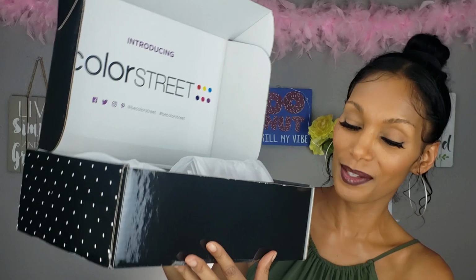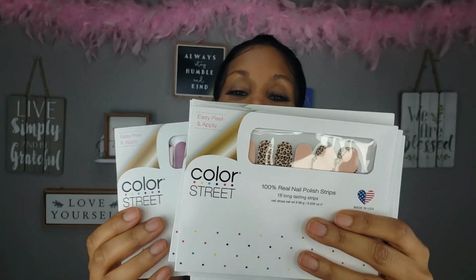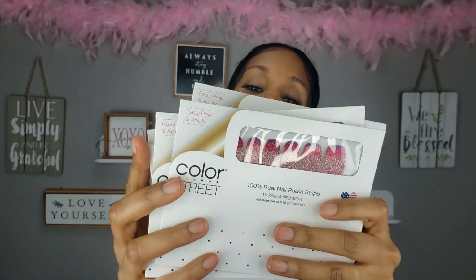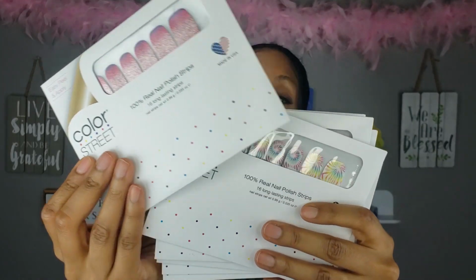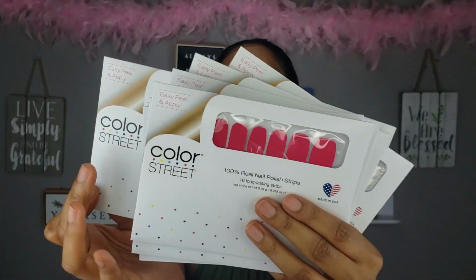This came in the mail. It's from a company called Color Street and they sent me this huge box. And the box has these nail strips in it. Let me show you guys. These are nail strips and they come in all kinds of different varieties. They have glitter nails, they have solid color nails, French manicured nails.